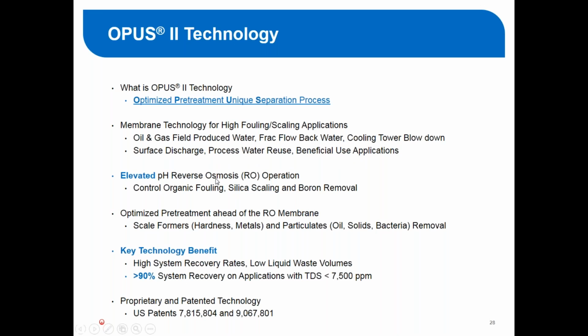So as I mentioned, we're running the RO at an elevated pH, and as I described in those preceding slides, it helps to control organic fouling, silica scaling, and boron. The first two it does by keeping them soluble so they don't foul out or precipitate on the RO membrane. In the case of boron, it keeps it ionized as an anion, borate, so it's very highly rejected. And then in addition to that, we have optimized pretreatment ahead of the RO membrane. That would be the ROS system, which I previously described, to remove the scale formers and the particulates, oils, solids, and bacteria. So the benefit of the OPUS technology is we're able to achieve high recovery rates with low liquid volumes, and typically we can get greater than 90% recovery on applications where the feed total dissolved solids is less than 7,500 ppm. And this is a Veolia patented technology covered by a couple of US patents as indicated here.